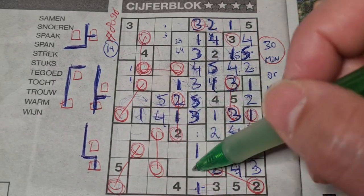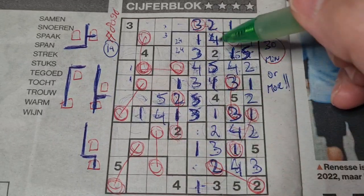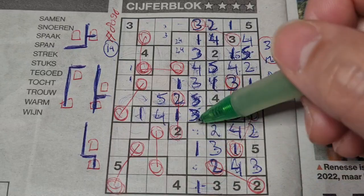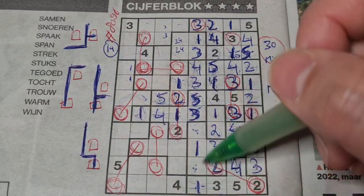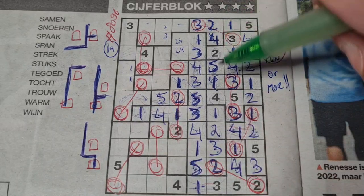This box can be 3, that box can be 3. So 1 box left for the 3 in this area should be there. 2 numbers left in this area for numbers 4 and 5. We have a 4 there, no 4 there. 4 should be here, and a 5 goes there.